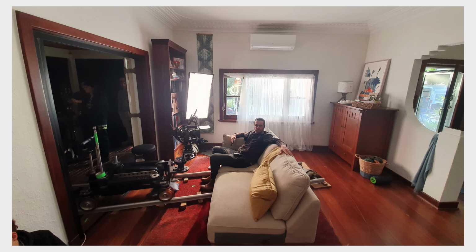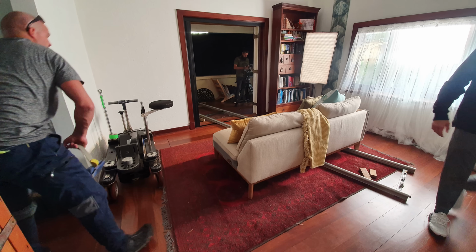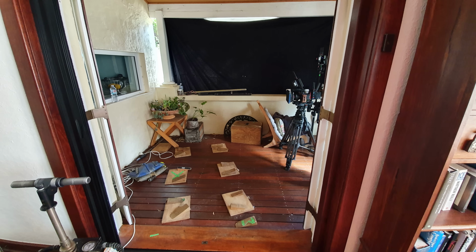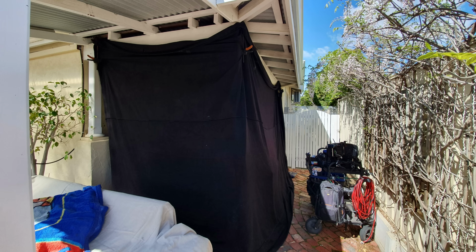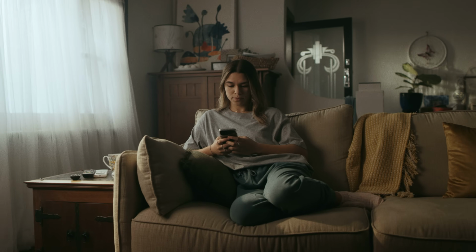So inside here, we used a Light Matte 4, I think it was, and that's just giving a soft wrap around her face. Then in the background here, we had a 300D or X, adding a bit of light on the wall. Through the door where the camera was dollying through, there was a porch out there. So we just had that area blacked off so no ambient daylight would come in and front light the scene. Then we just set the track and put the dolly on it and just did the shot a few times.